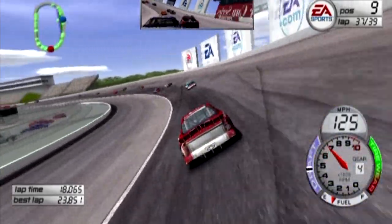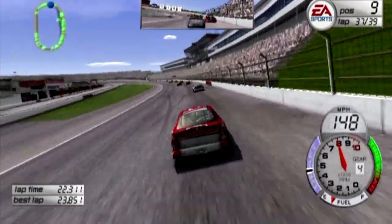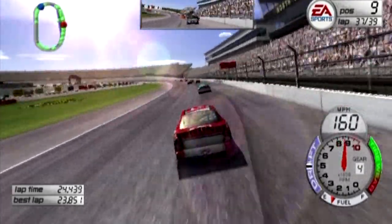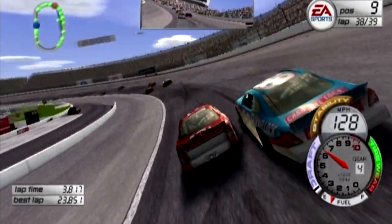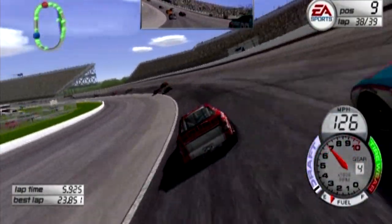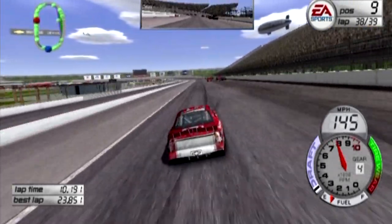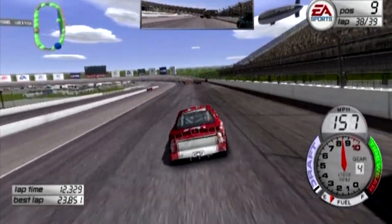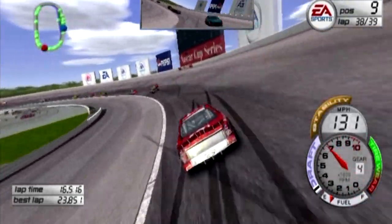We do, with a little bit of a slide job there. Catching up to the 98. I don't know who's in the 98 now. I don't think that's Casey Kane anymore. It might be. I don't remember if that's still Casey Kane or if that's someone else, but we managed to clear him off of 2, surprisingly. He's still looking to our outside, though, but we're going to definitely clear him in 3 and 4.